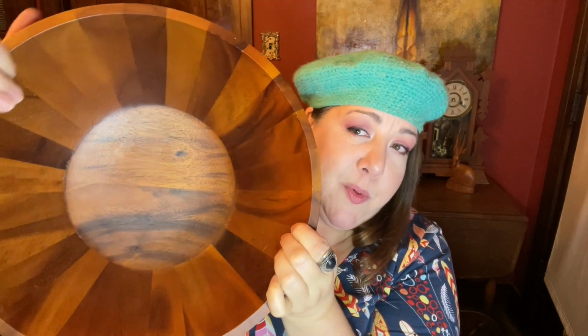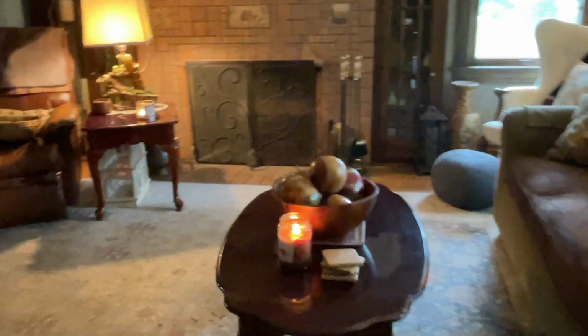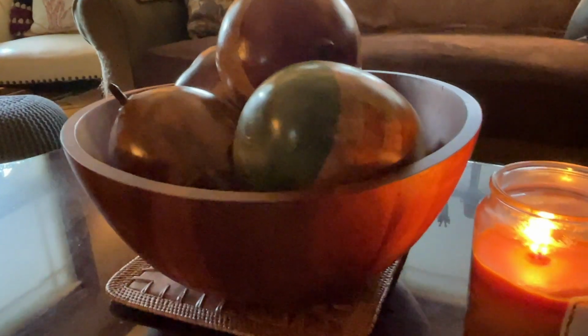Look at the quality and the condition of this piece. I mean, it is gorgeous. I love the way it's cut and that you can see the wood here, the way it's assembled. It's just fantastic. This is gonna stay with me. I have a basket in my living room that has some strange kind of gourds in it, and I think that this is gonna replace that basket just because it is so stunning and I love the wood, and I think it's perfect for the pieces that are gonna go in it. So this is gonna stay with me, at least for the moment.